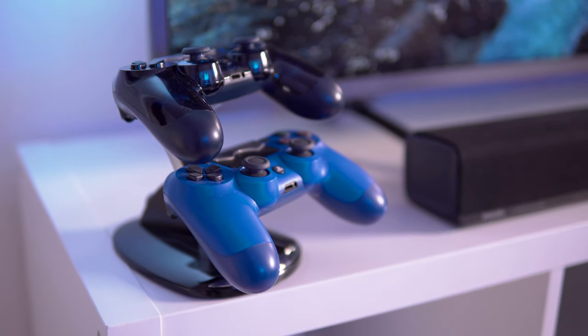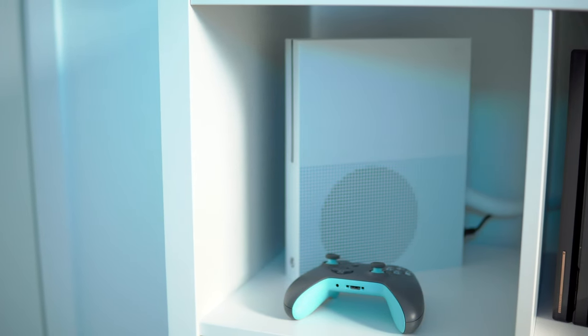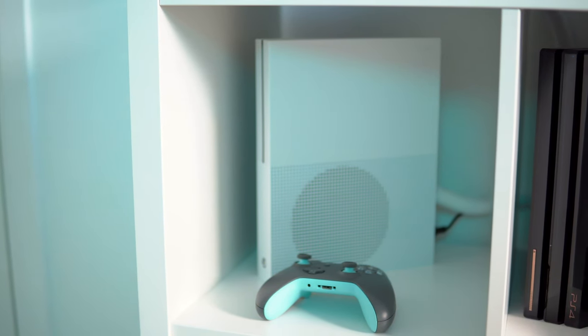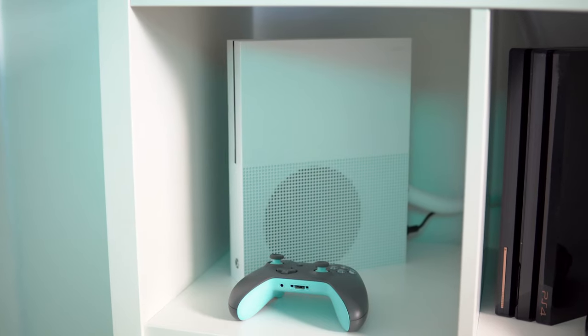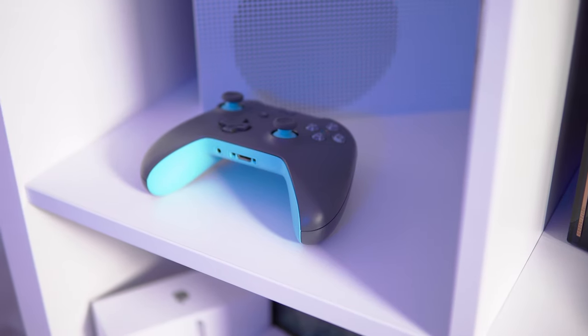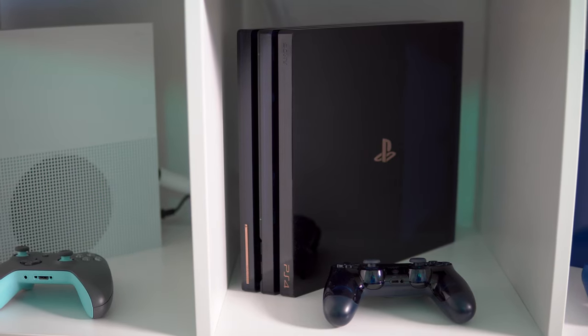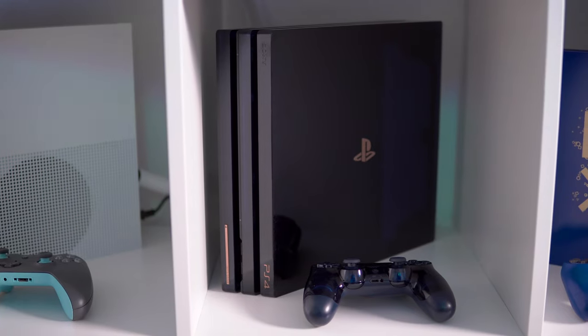But yeah, below that I've got my Xbox One S here in the white color. I really don't use my Xbox a lot. I just have it. I've played a few games, but I'm not really digging the Xbox thing. I'm a PlayStation guy, guys, as you probably can see by now. But yeah, next to that I've got my 500 million edition PlayStation 4.